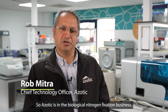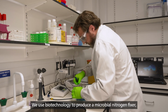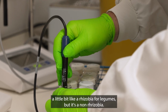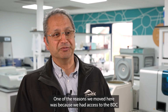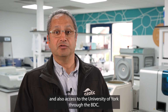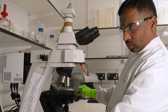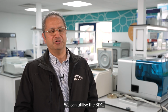So Azotic is in the biological nitrogen fixation business. So we're in an agricultural business. We use biotechnology to produce a microbial nitrogen fixer, a little bit like a rhizobia for legumes, but it's a non-rhizobia, and it basically substitutes for fertilizer. One of the reasons we moved here was because we had access to the BDC and also access to the University of York through the BDC. So for a small biotech company, it's really important that we have that support. Very important at the beginning and even more important now because it just adds to our capacity. We don't have to invest everything in our own capacity. We can utilise the BDC.